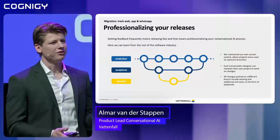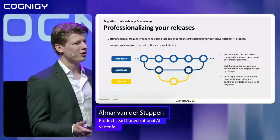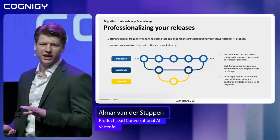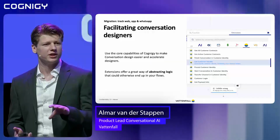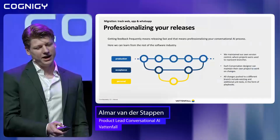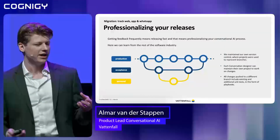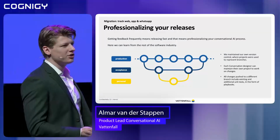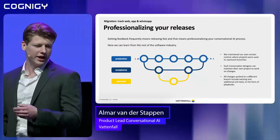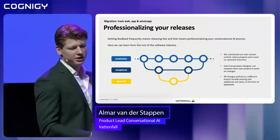To release that often and keep updating the content, we had to get a little bit more professional in our release process. We took some pages out of the book of regular software development and used the Cognigy projects basically as our Git branches, right? So we use the Cognigy main project as our production branch, then we have an acceptance project, and we have personal projects that people can work on the content on. You then use the packaging features that Cognigy has to move content around between your branches.